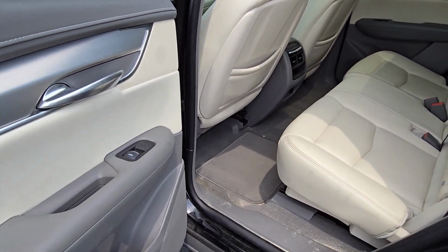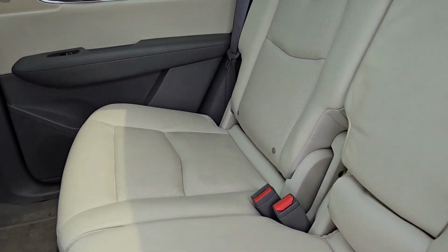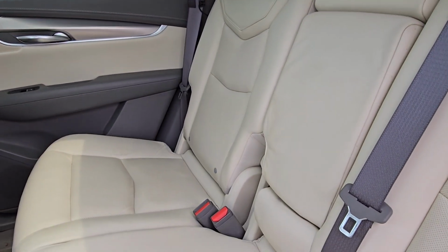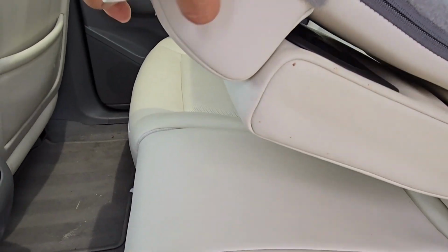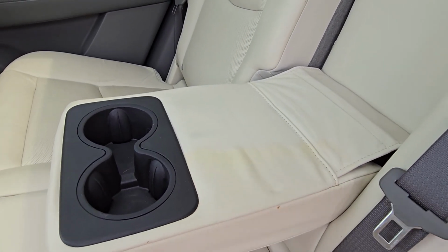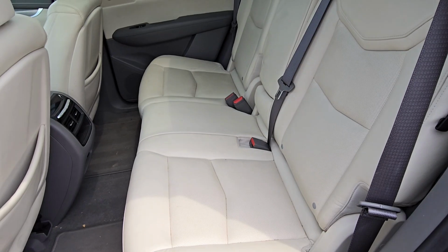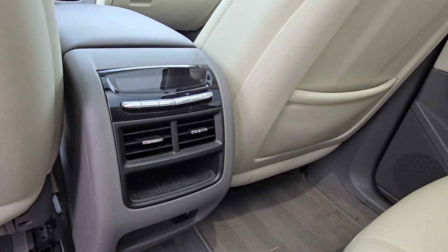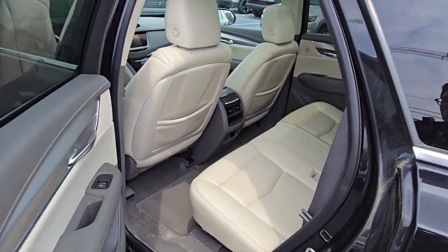Again, we'll need to get cleaned and vacuumed, but all in all, the seats look to be in good shape. Maybe just need a good wipe down, but not seeing any rips or tears or anything like that. Gotta figure this out. There it is. There's a cup holder. It's like some kind of stain over here that's a light stain. If you don't use that and just raise that up, you can fit three people in the back. That's pretty nice. It's got climate control here in the back as well. I believe with heated seats in the back as well, if I remember correctly.